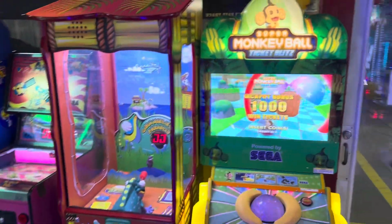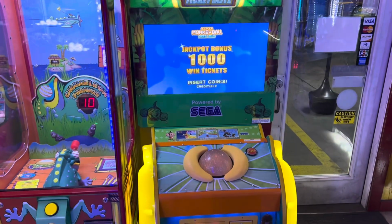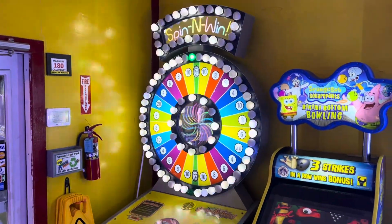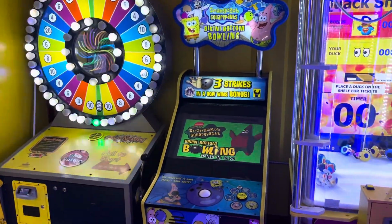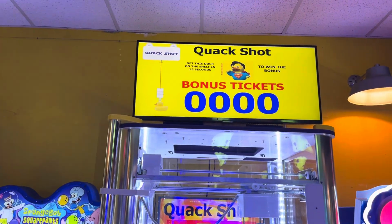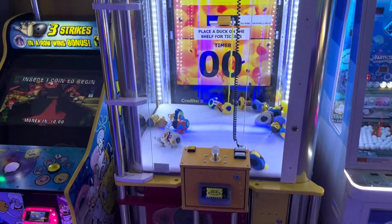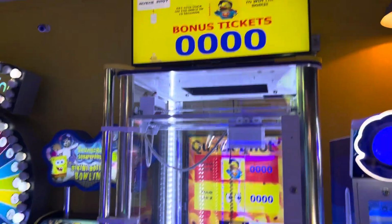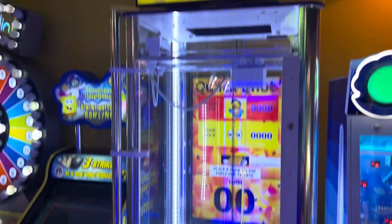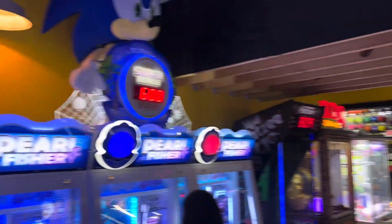And then back here, they have some really cool games. So, Super Monkey Ball. And then over here, they have a miniature spin and win, Bikini Bottom Bowling, and another super rare Quack Shot. I've never seen this ever. It looks like a Monster Drop cabinet. I could be wrong, but it's literally a claw machine modded into a Monster Drop cabinet. That is insanely rare. They have a Pro Fishery and a Yahtzee and a Zoltar over there.